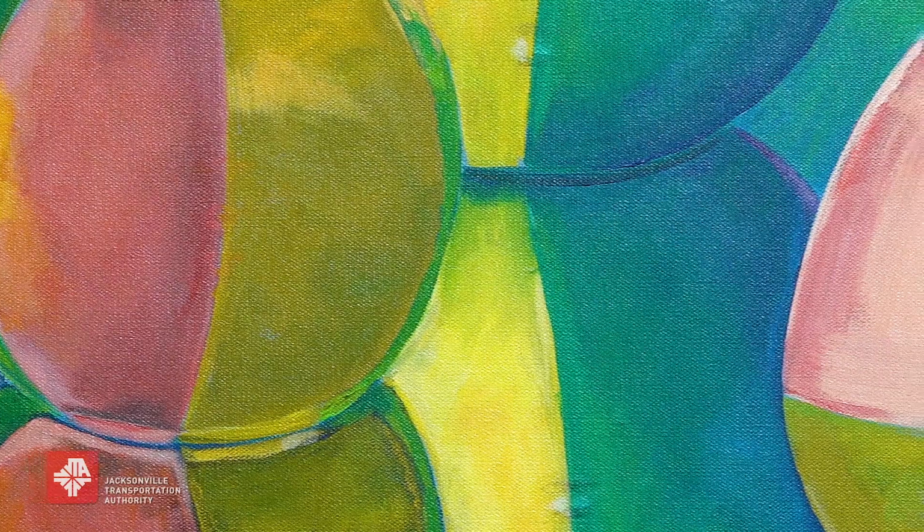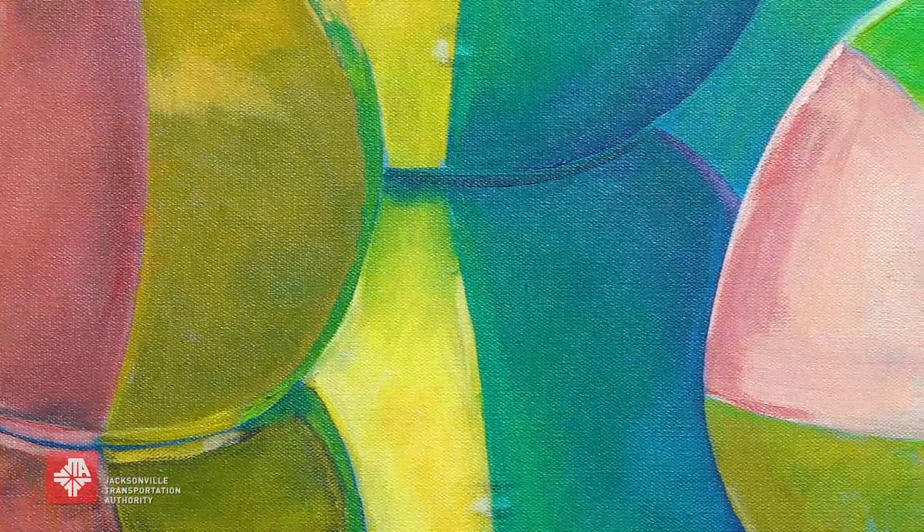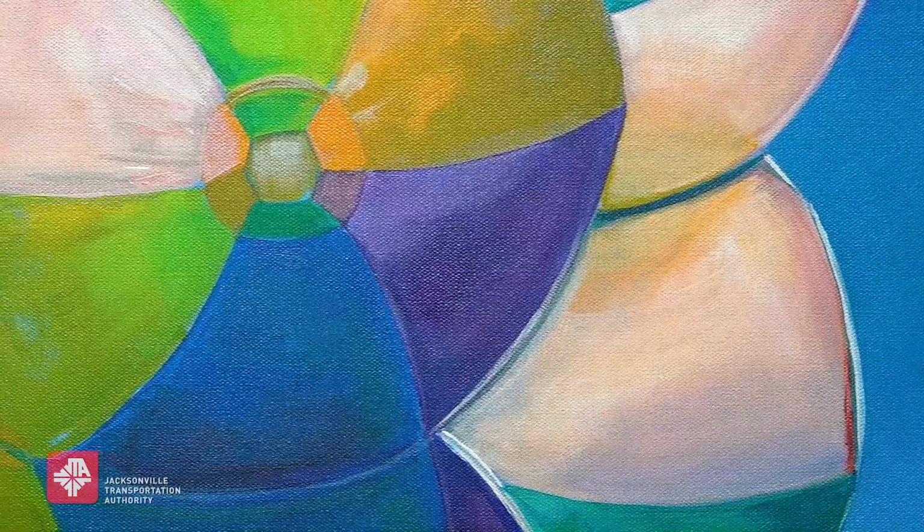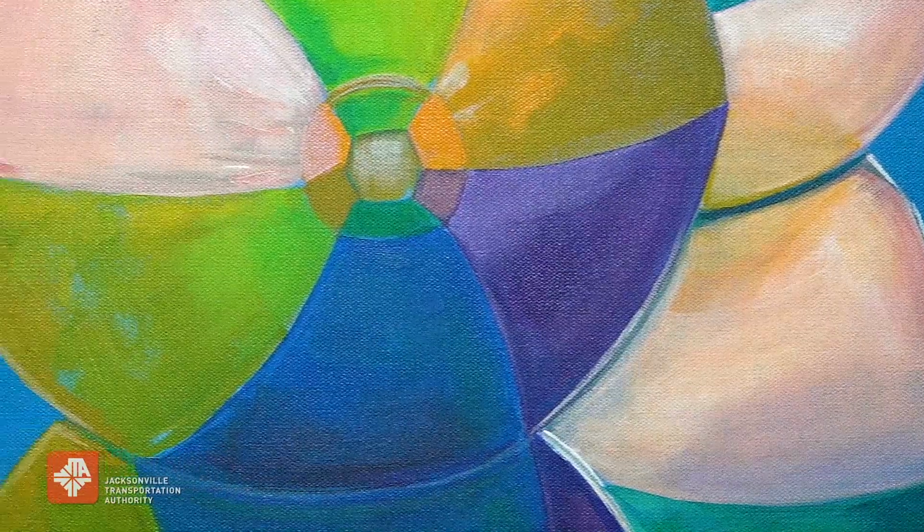I'd call them painterly realism. So I like to see the brush strokes in it. It's real, but if you come up to it, you can see that it's not like it's airbrushed. I like to see the artist brush in it and mix colors, and this one just sort of is so cheerful, and the reflections I like.